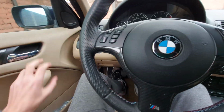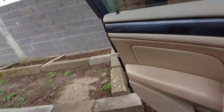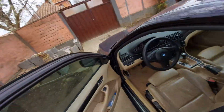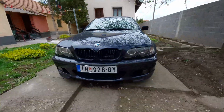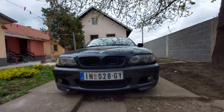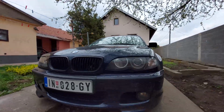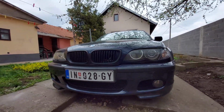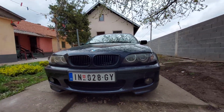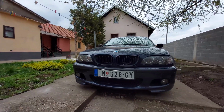Let me show you the headlights because they look really nice. It might help if I turn the car on. It's daylight and basically they adapt to how bright or how dark it is outside. But yeah, complete angel eyes on the car.